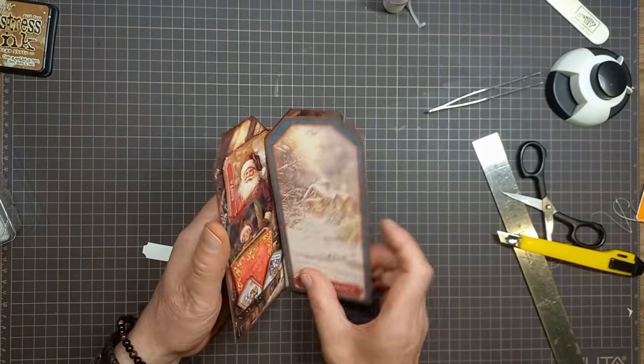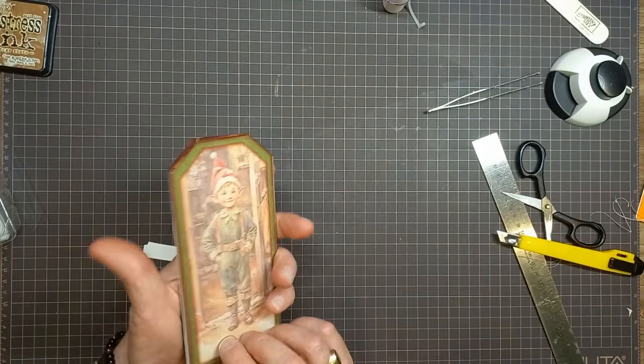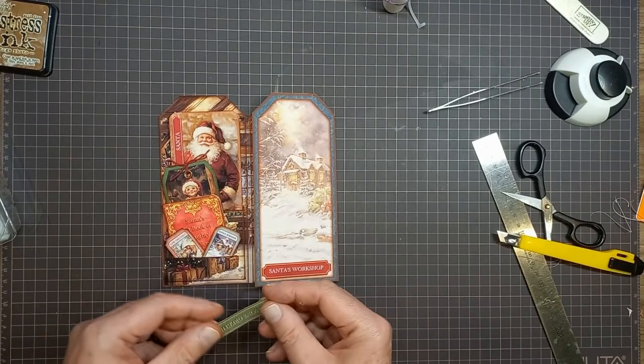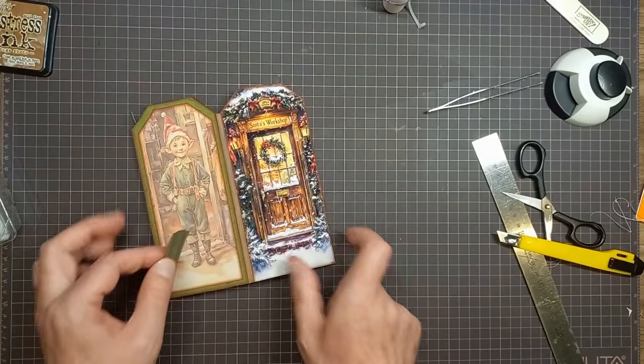We've got the thing there. Previously I had the elf. And then Season's Greetings I want to put on the front.